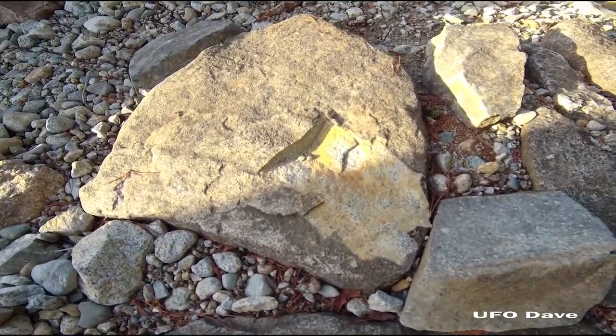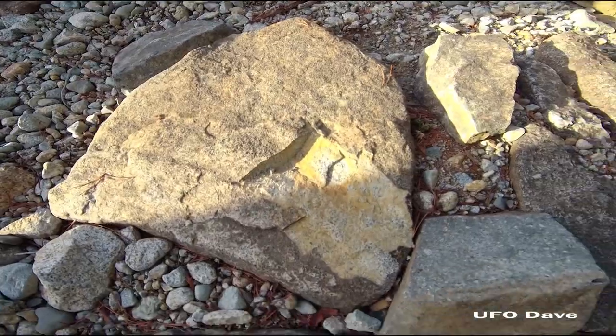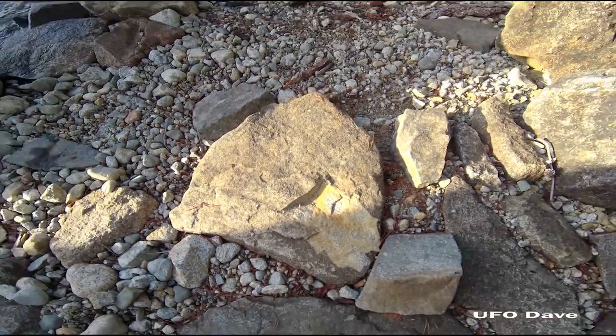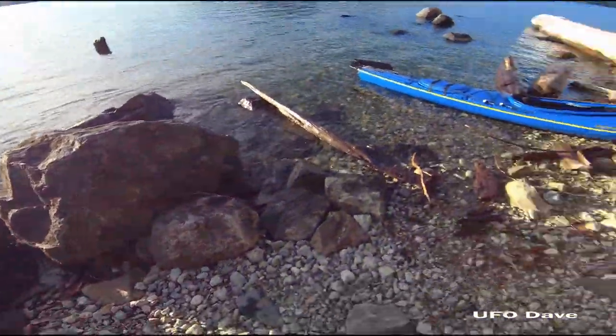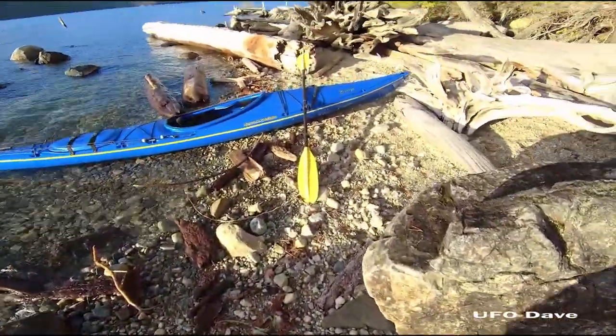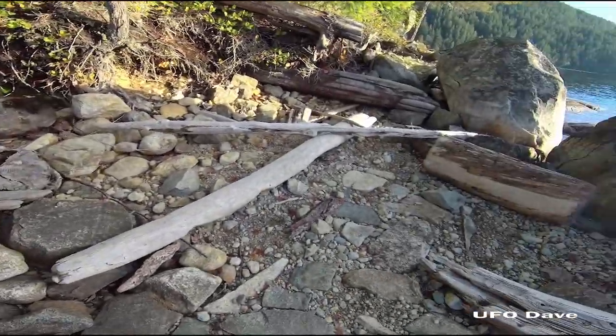Lots of rocks like this at home. There's a section that's been just taken out. Anyhow, getting back.